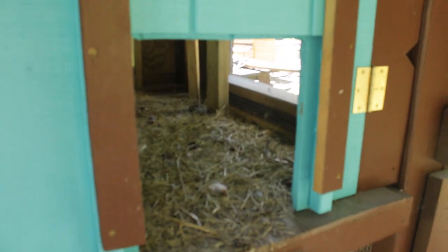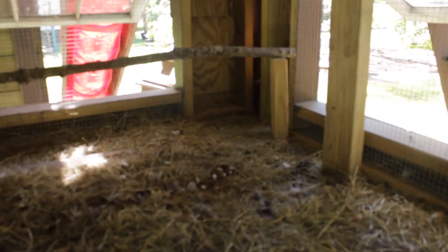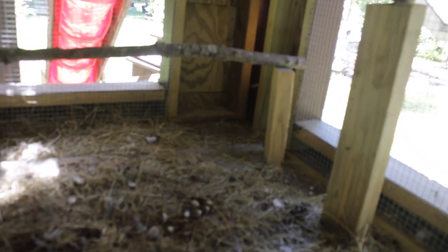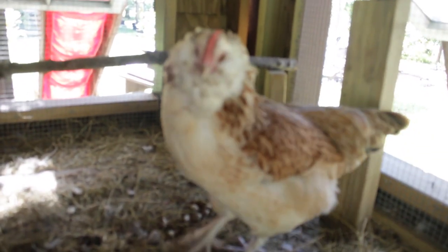And so about 2 weeks ago now, I guess, I came in here and I was checking on the girls, and there were 2 eggs back there in that corner. And if you remember, I had the nesting boxes all closed off here with boards up there. But as soon as I found the eggs over there, I guess she just laid 2 in 2 days and I missed it the first time. There's Lainey. Hey, Lainey. Hi.